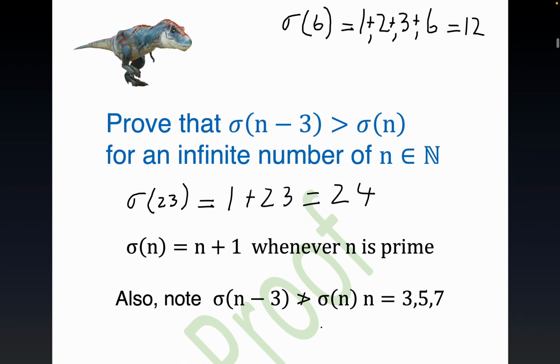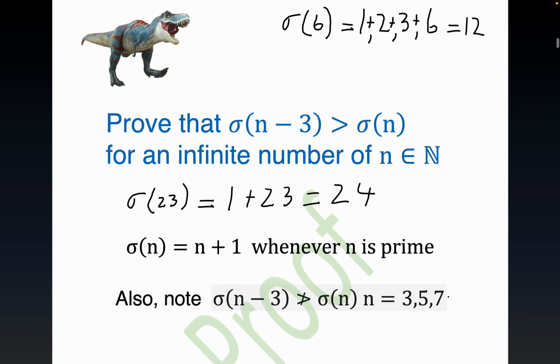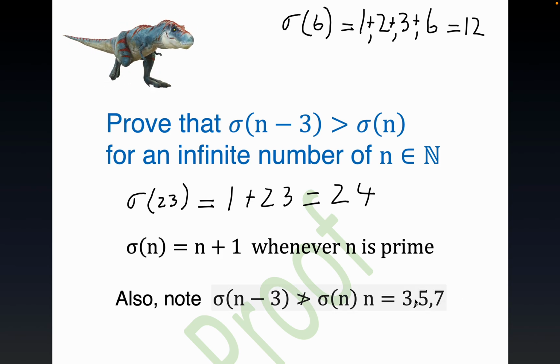There's another thing important to note right here. 3, 5, and 7 turn out to be the first. 2 is also too small. I just listed 3, 5, and 7; I probably should have put 2 in there. But notice that if you put 2 in here, you get sigma of -1, which we're not interested in. It's defined on the positive integers. If you put a 3 in here, you get sigma of 0.